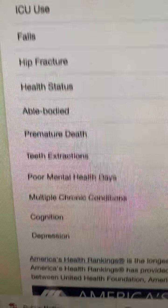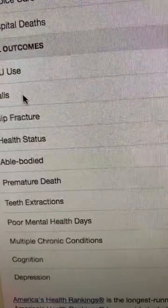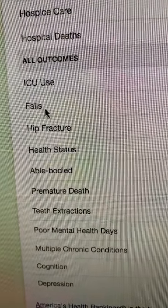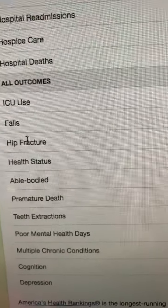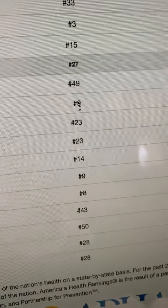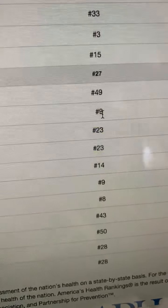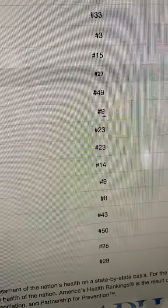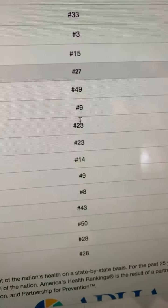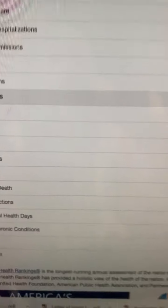All right, so this is when it comes to falls, right? I said falls. Then the seniors are at number 9 in the state of falling. So you want to really increase your fall prevention. And they've had some kind of hip fracture.